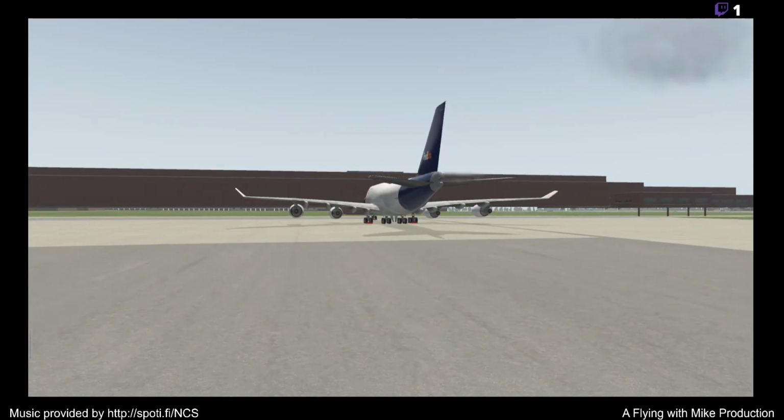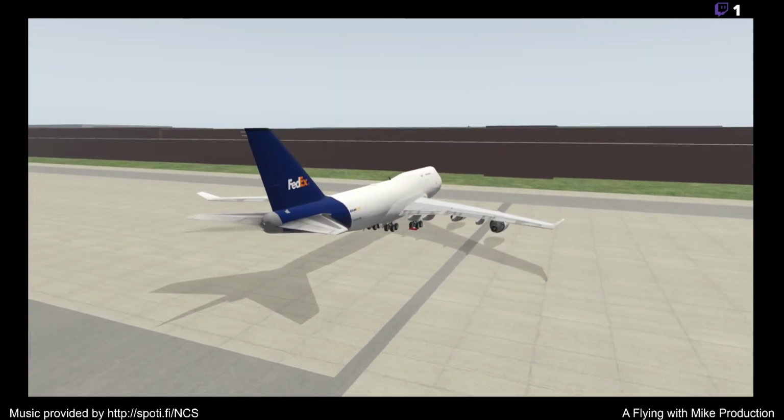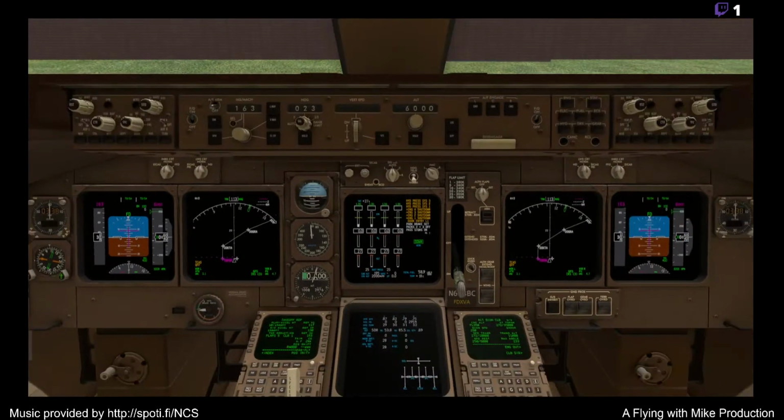Now, some people are curious, where is the inlet? Right here, folks. That's your inlet for the APU on a 747. So, all right, and let's just keep watching. We're only 56% of the way there. Once it's up and running, we'll be ready to go here.